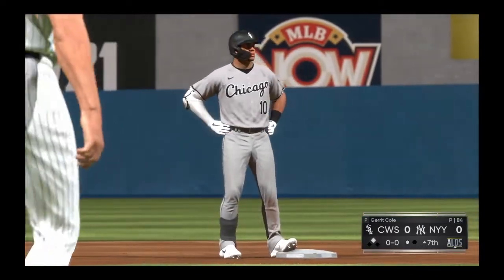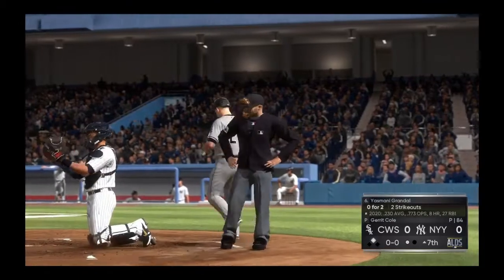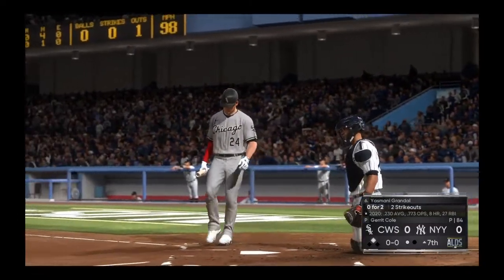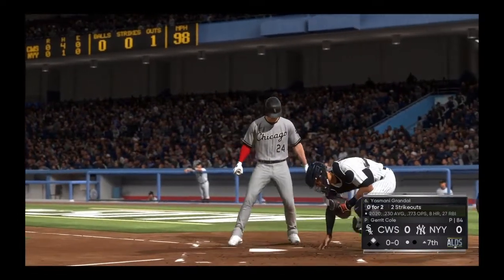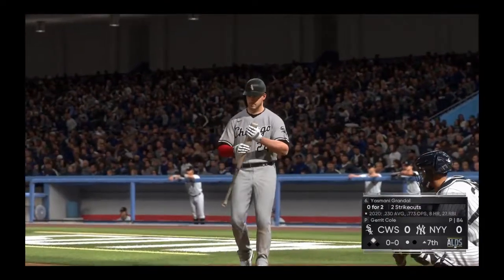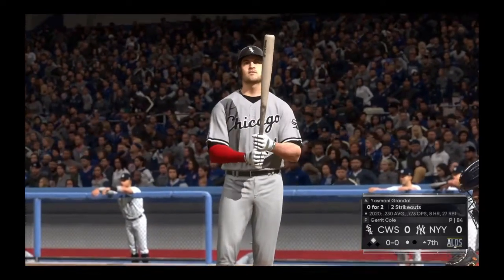Now batting, catcher Yasmani Grandal. And his guys are looking to erase that donut on the scoreboard with the runner in scoring position. Yeah, Matt, they've been really shut down so far in this one. They've had runners on base, but haven't been able to string anything together.